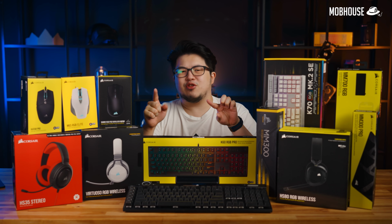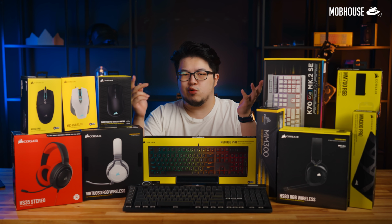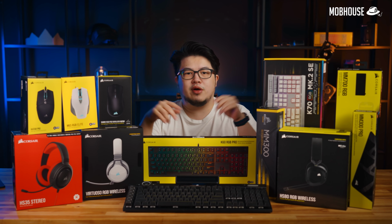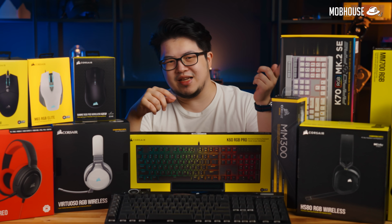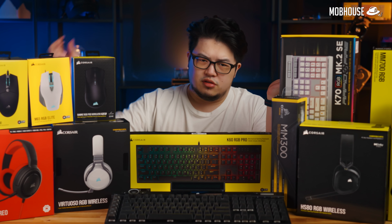Also remember to install the latest version of iCUE software to customize the macros as well as sync the RGB lighting for all your Corsair products, as well as keep your drivers updated. Get your wallets opened, credit card handy, and mouse clicky. Let's start with the toe dipper.